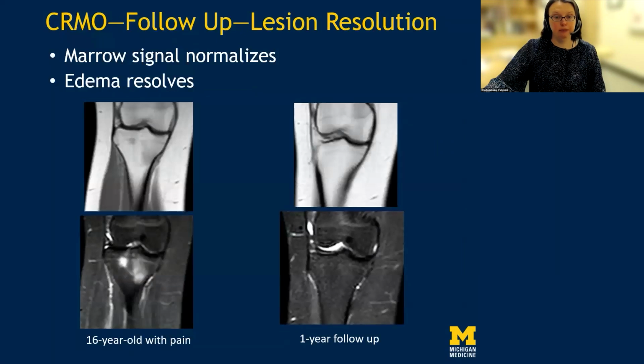So, what happens to these patients when they're treated? The marrow signal is going to resolve, and the edema is also going to resolve. This is a 16-year-old who had knee pain, and we can see some patchy marrow signal here in this proximal tibial metaphysis corresponding to this edema on our fluid sensitive sequences.